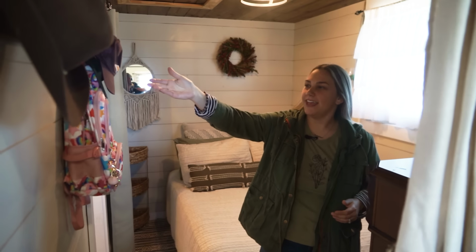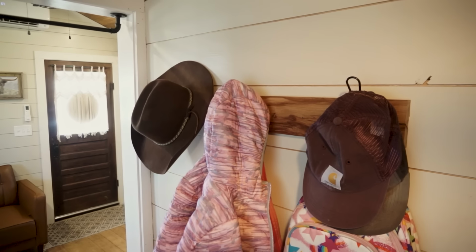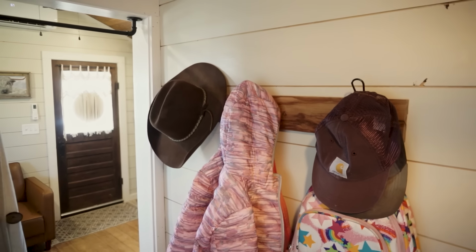My husband made this hanging storage. We utilize it for backpacks and hats and jackets.